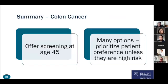All right, so I'm going to summarize take-home points for colon cancer. Start offering screening at age 45, and there are many options. So you want to prioritize patient preference unless they're high risk.